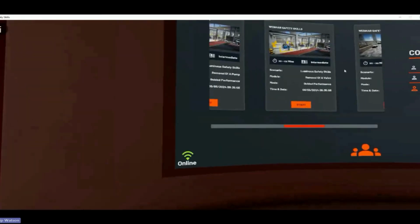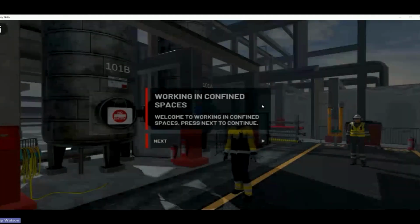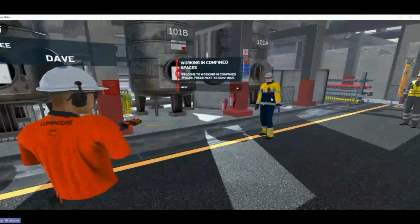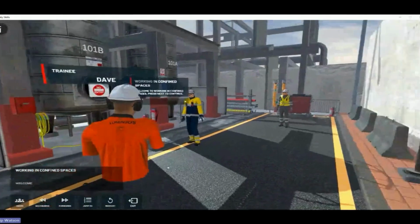So what we're going to do is jump into the confined spaces environment. We'll just play through a few of the steps. We'll not do the whole thing, but we'll just show you some of the interactions that you can do in here with things like your gas detectors and picking up, identifying some of the things that are in the environment to help you out. Cool. So this is confined spaces. I'll just make Dave active and we can start playing through some of the scenario.